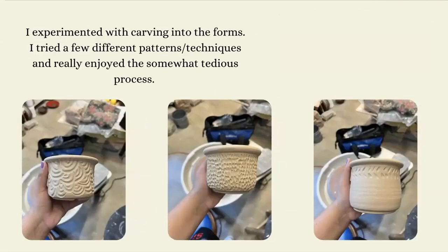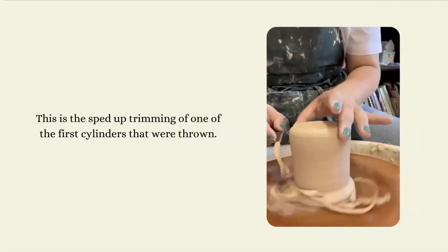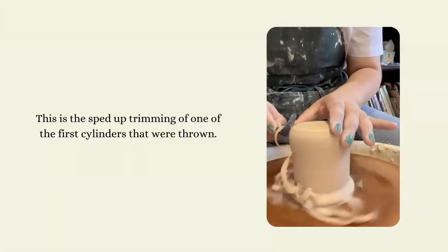I experimented with a few of them. I tried carving different patterns. It was always exciting to see. I never really had an idea before I started carving into them, but seeing them at the end was exciting. I really want to experiment more with carving and patterns. And this is just that.